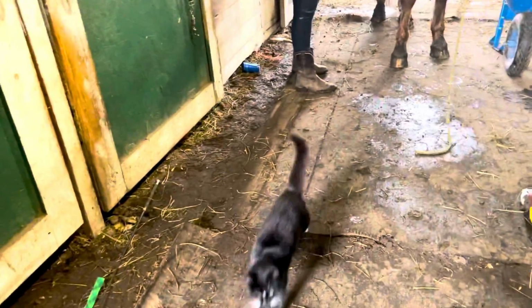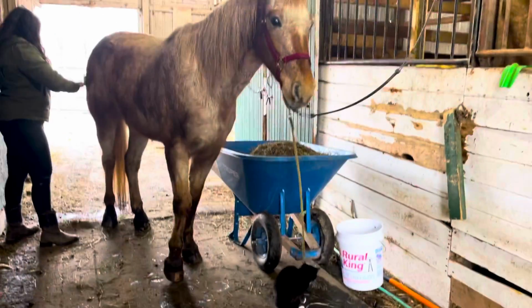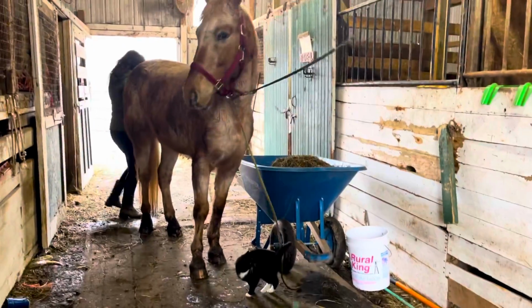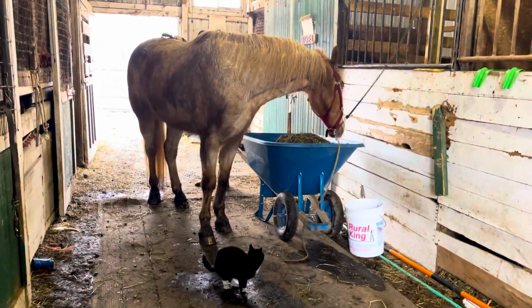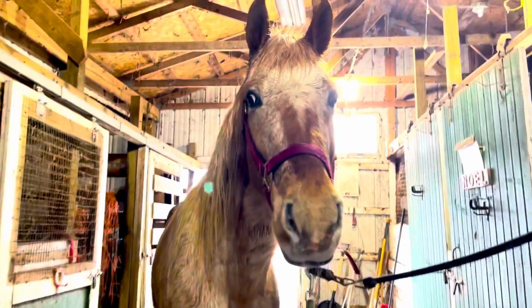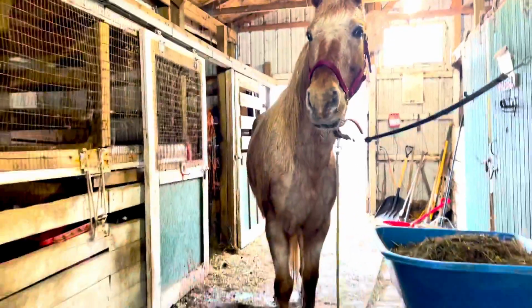This kitty is so funny. So dirty right now. Well, the rain kind of cleans him off a little bit. Nice. Kitty loves them. Yes. Okay, so everything's looking good. He needs a little bit of muscling, but that's about it.